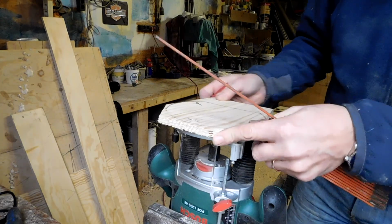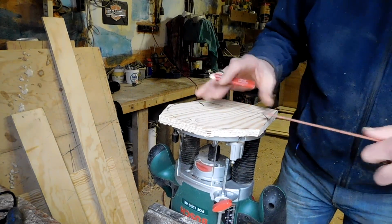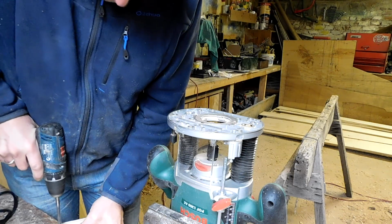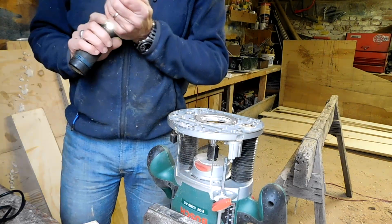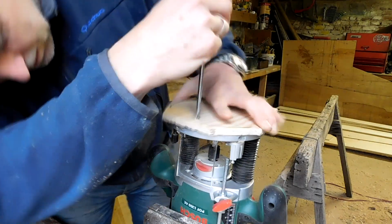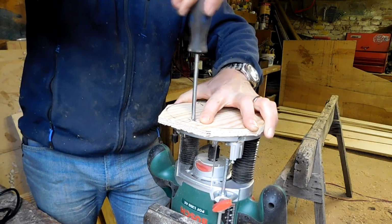So we have that line there, can be 20. It's going to be there. Good. Now, run up with that. Right.